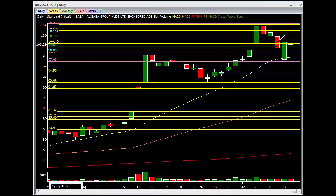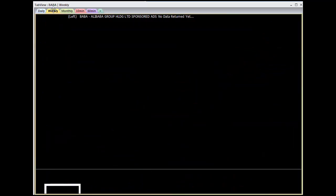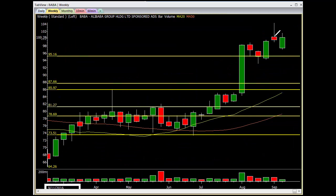There's not really a pattern, but one will develop in the next couple days, and we'll see if we can move up to the highs here, or if we start moving down and get below the 20 MA, and this thing continues down to fill this gap down here at 91.82. On a weekly basis, we had a nice little tail on here. It's holding pretty good. If you're bearish on BABA, you need to close below this area, and then I think we could get a little more selling.